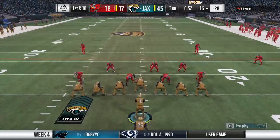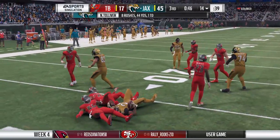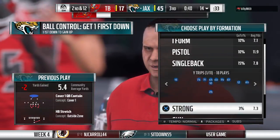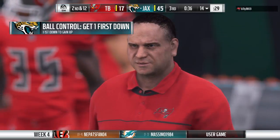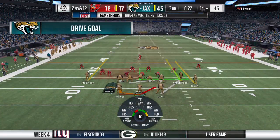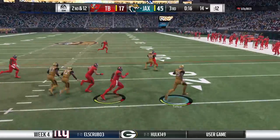What's the key to this drive? I think it's leverage. The big guys up front. You know the motivational speech on the sideline is, guys, give us an opportunity. Protect the passer, create space for our runners, and let's go ahead and get these guys. Low man wins. Let's go do it on this drive. We'll watch that leverage on this drive. They'll run it now out of the gun.